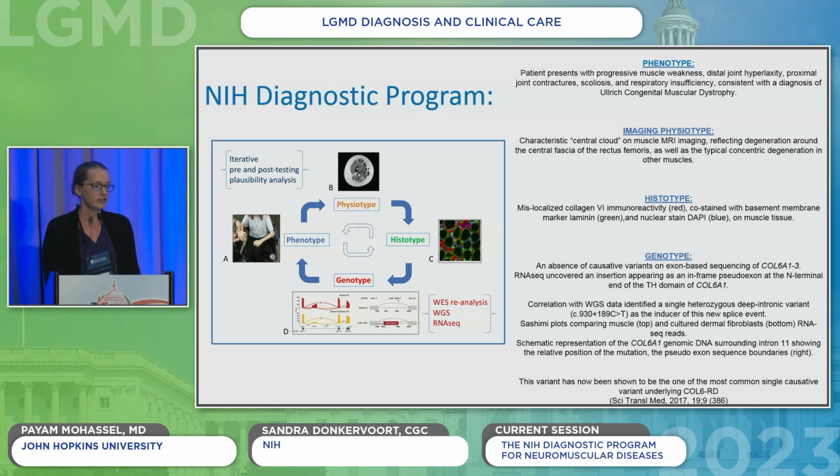Both the clinical presentation as well as the imaging findings and the findings in the muscle histology were very consistent with this diagnosis. However, more traditional collagen 6 testing in the clinic had been negative. By pursuing genome sequencing in addition to RNA sequencing, looking at the muscle readout in patient banked biopsy tissue, we were able to identify a recurring variant that was deeply intronic, hidden within the collagen 6 gene. And by further work in our lab, we were able to show that this, in fact, is a disease-causing variant.